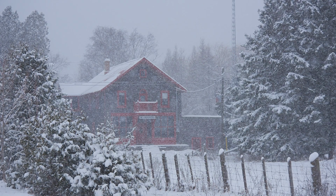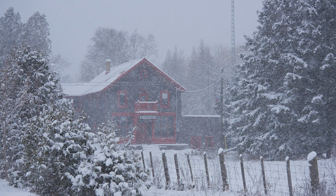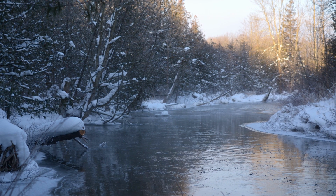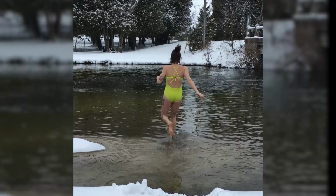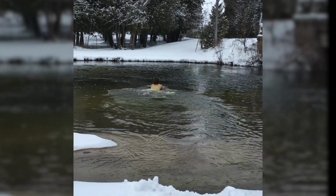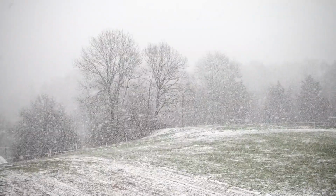I really love the remoteness, especially in the winter. I've always liked quiet time, especially on my own, where I can think, look at the sky, trees, water. Nothing can beat it. And in the wintertime, the sound of the snow is absolutely magical.